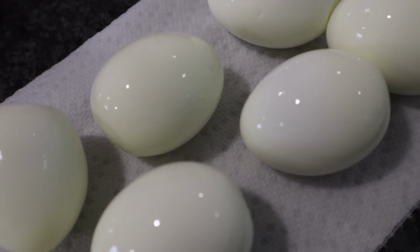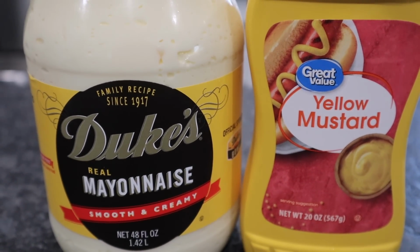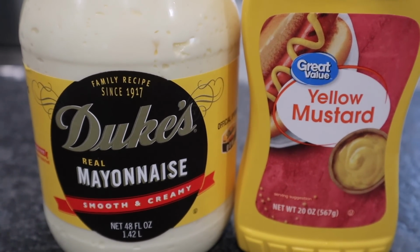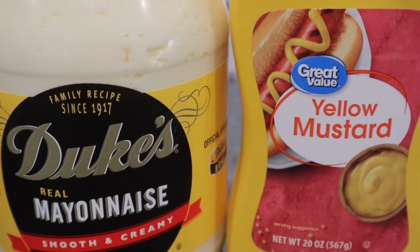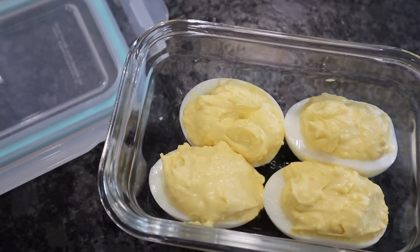First thing I'm gonna do is make Briley a couple of deviled eggs. And when I say I keep the recipe simple, I mean I keep the recipe simple. Eggs, mayo, mustard, that's it. I'm gonna cover them and put them in the fridge.